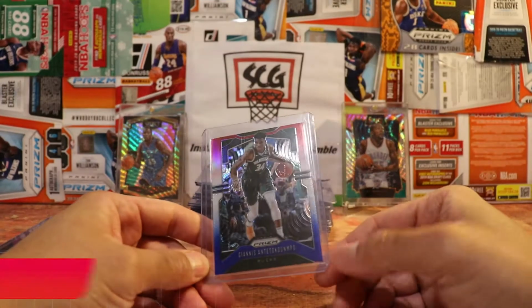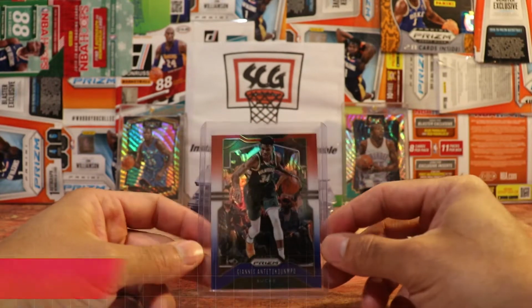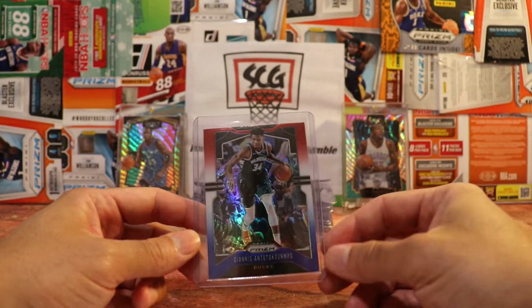Here we go with a Giannis red, white, and blue. Nobody really wants red, white, and blue, right? But I think this is a great looking card. Now it's a lot better than last year, in my opinion.